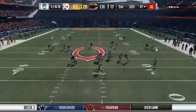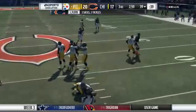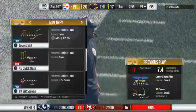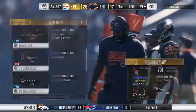Now Roethlisberger, and no escaping this time as he'll go down. They got him for a sack. Leonard Floyd in there to drop him for his 5th sack of the year.